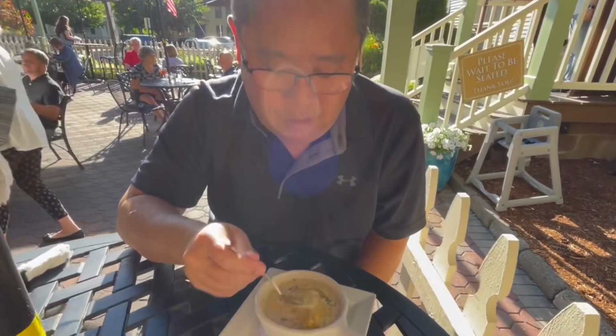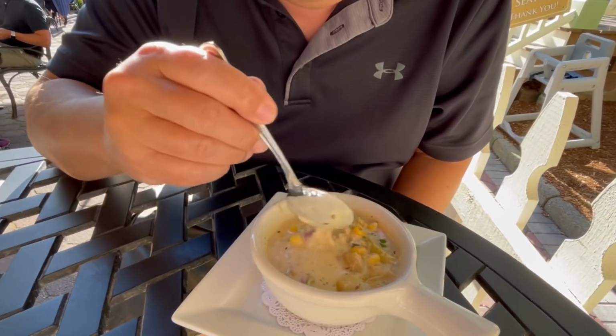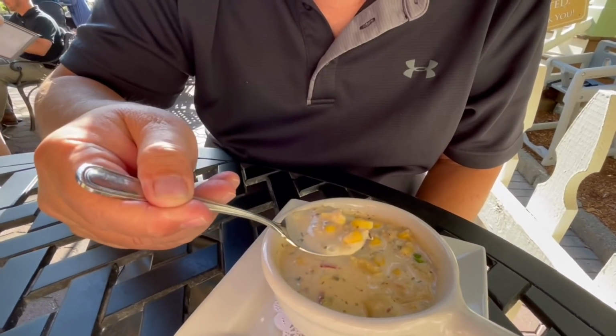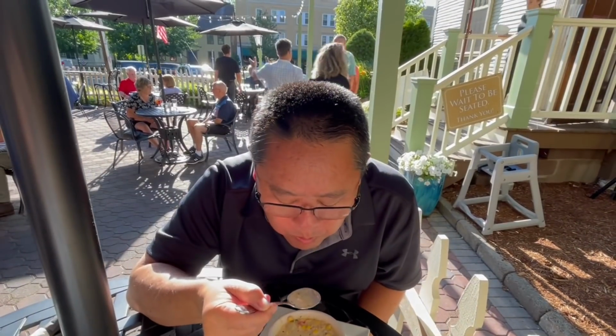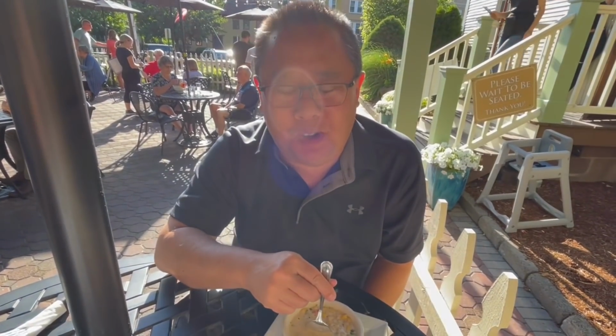New England clam chowder. Had to try it out. Look at this. Looks pretty good. There's corn and some little onion, celery. Let's give this a try. Nice flavors. It's a little bit on the watery side. It's not like the one from Big Al's where the spoon was standing up.